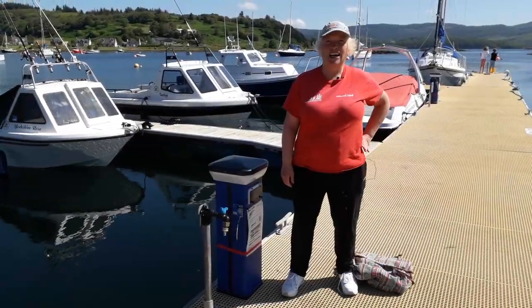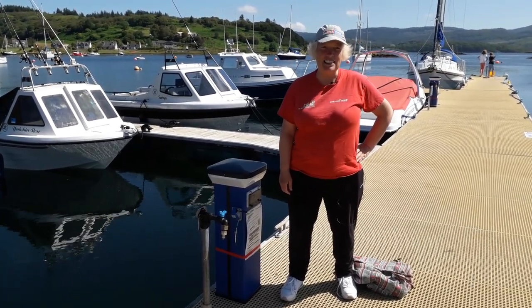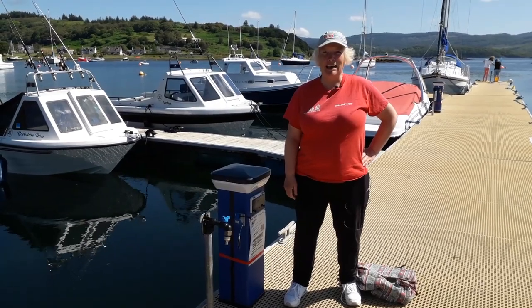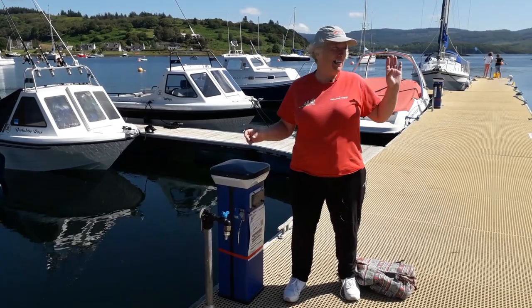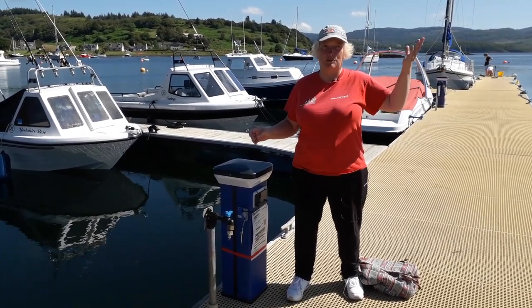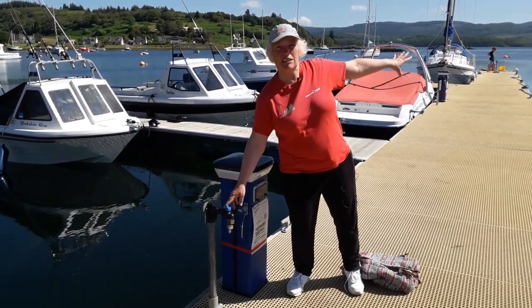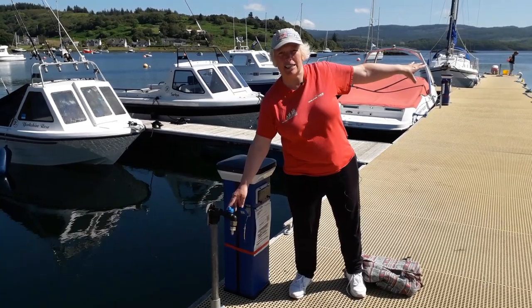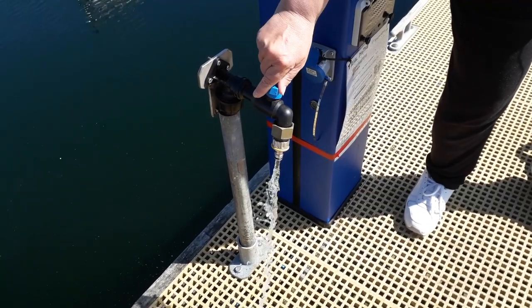Well, Beverly and I are at Tayvallich, an absolutely beautiful little place. And we came here primarily for water, because unlike Gigha, where it says it has water, but it's quite inaccessible, here, all this pontoon is about 4 or 5 meters depth, and we have water! Yay!